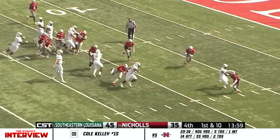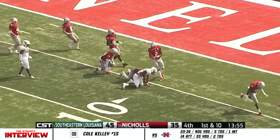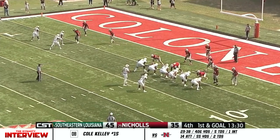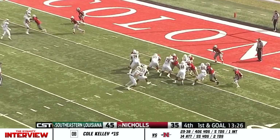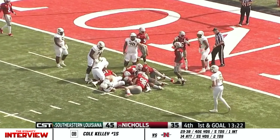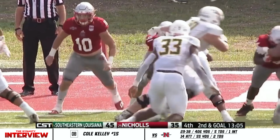Jamon McClendon bouncing off a couple of tacklers and taking it down near the five. Well, out in San Diego, rushed for 5,000 yards in his final 2 years. He can play. First and goal, Southeastern. This is McClendon, using that big 6'1", 240-pound frame to get a must-stop situation for Nicholls.